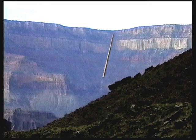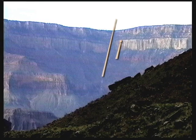The fault is along this line. The cliff to the west is about 200 feet higher than the cliff to the east. The Bright Angel Trail follows this fault out of the canyon.